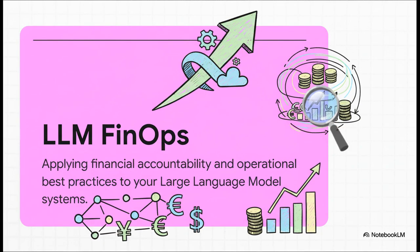And this is where LLM FinOps comes into the picture. Now, this isn't just some fancy buzzword. It's a real discipline. It's all about baking financial smarts and good habits right into how you build your LLM systems. The goal? When you scale up, you're scaling your success, not just your bills.